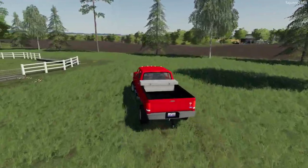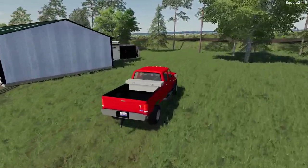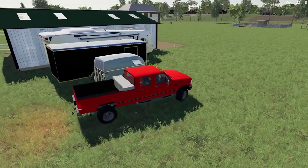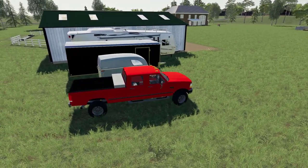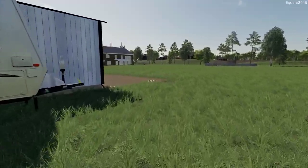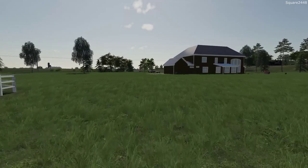Now, it does have an interior, but it's not a Ford interior, and this was converted from the previous games. Even though the textures aren't the best, I really, really wanted to add this. And it's pretty funny how we have all of these trailers just hiding back here, but that's okay. Let's go pick up the generator and the mailbox.